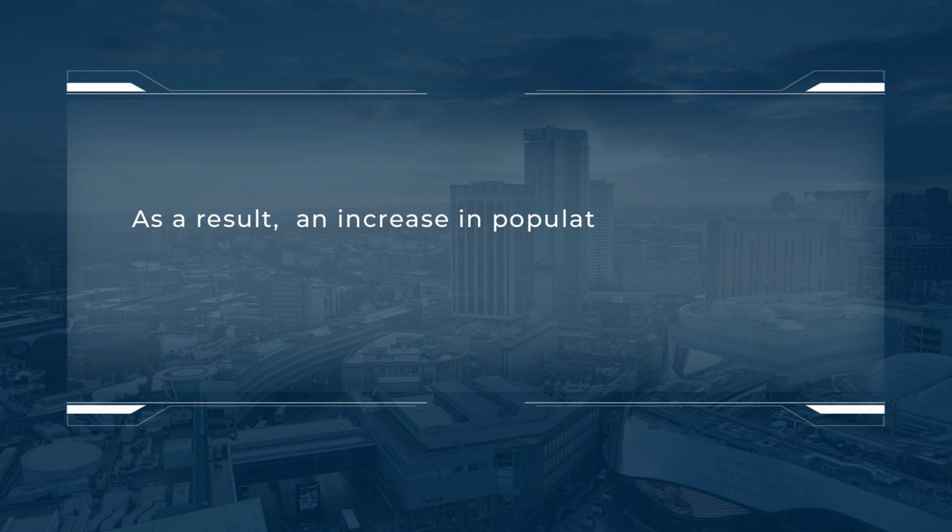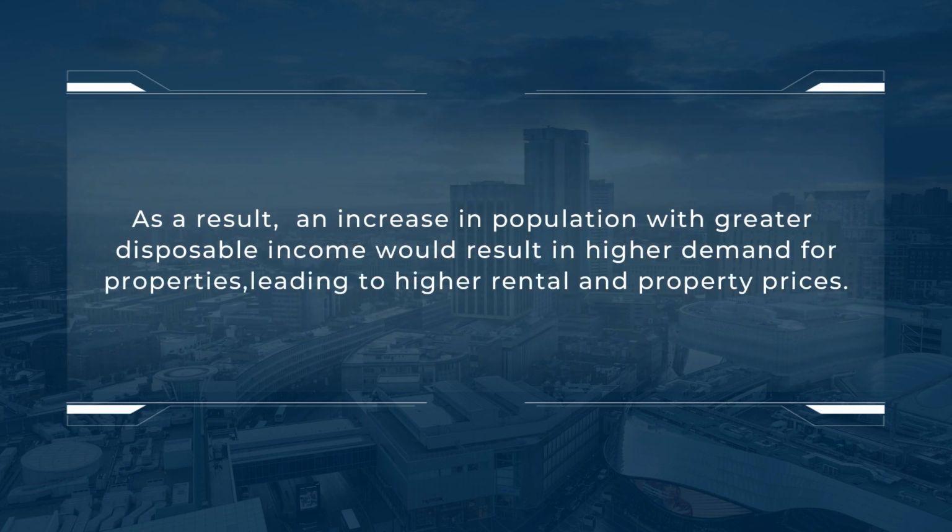As a result, an increase in population with greater disposable income would result in higher demand for properties, leading to higher rental and property prices.